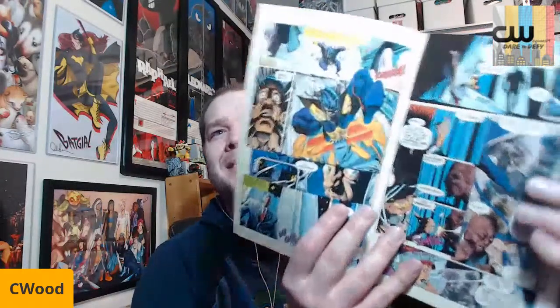I got Ninjak number 1, and I think there was a number 0. Slowly putting together the Valiant runs just because, why not, for 20 cents. So I got Ninjak issue 2, Joe Quesada's finest from Valiant. When it comes to Joe Quesada art, why not get it? So as you can see, some more excellent interiors. Joe Quesada, definitely one of the best. Some of his, I guess technically kind of pre-Marvel. Probably not. I think he did some Marvel at the same time, but oh well.